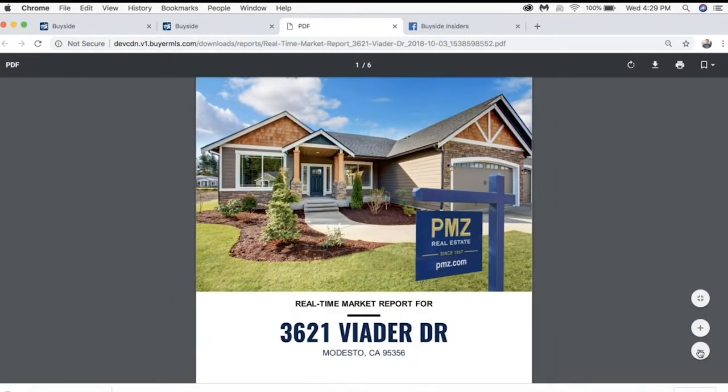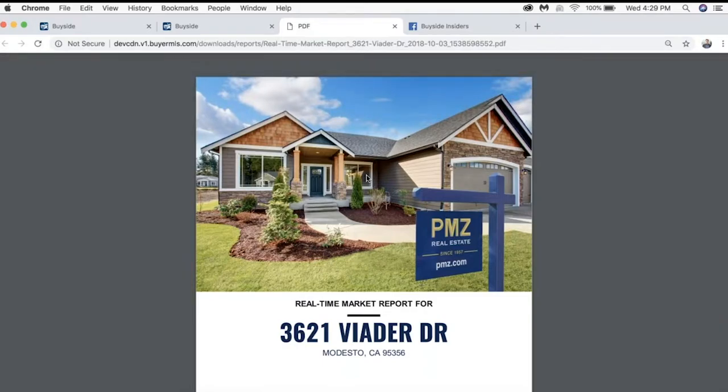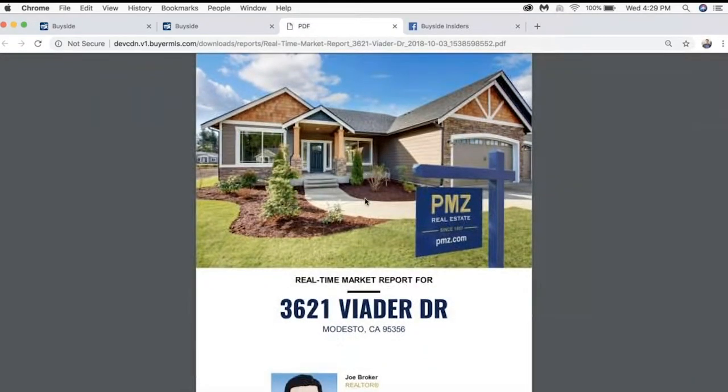And here's a very elegant RFP, request for proposal. That's an awesome hero image. I love that hero image, so kudos to your marketing department for that. But you'll see here, this is a real-time market report for 3621 Viator Drive. The thing to really zone in on is that this is a real-time report.